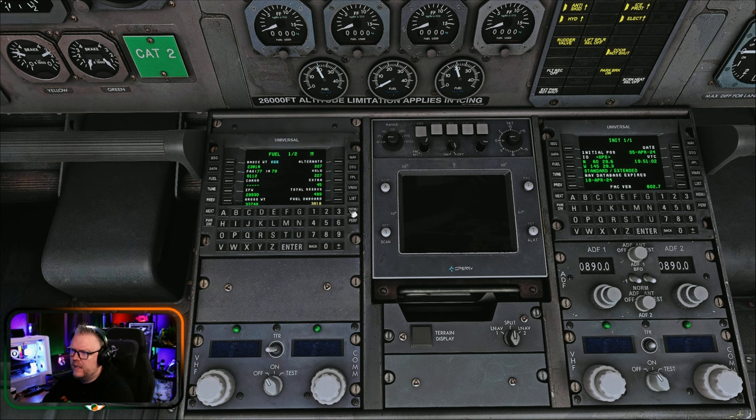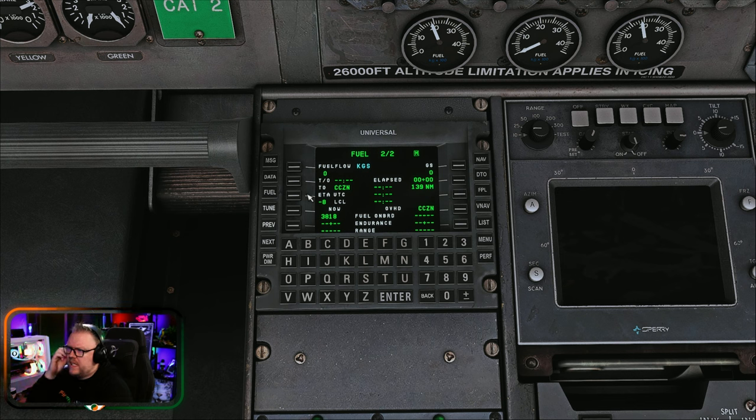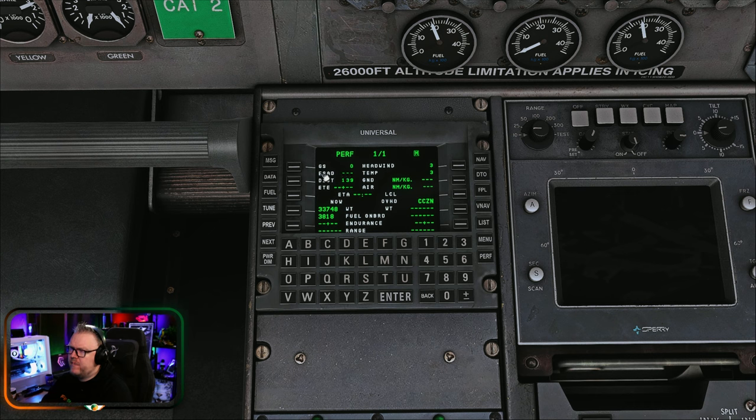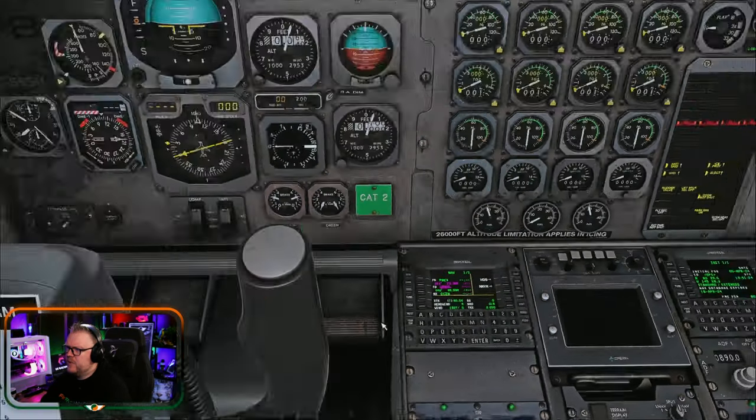That's all looking good. Going to the next page. Fuel flow. Takeoff. Elapsed time. That's all okay. That'll all come alive once we start flying. Into our performance. And let me see now. That's all looking good there. Data, don't need to worry about. Nav. That looks good as well. It's getting our weather. All right, well, that's okay for the moment.